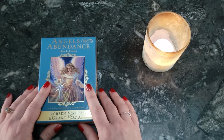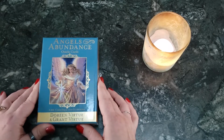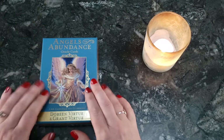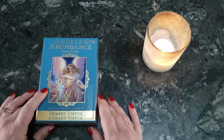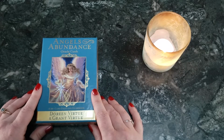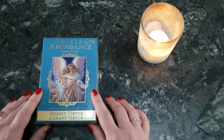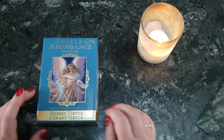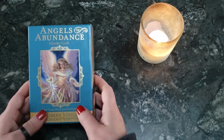Today we're going to do Angels of Abundance, and we're going to get right into it. If you are not familiar with the way that I do Flip Thru Fridays, I start with the outside of the box, then I show the booklet, and I don't show the booklet very extensively, very long actually. I show most of the booklet, and you can feel free to pause at places to read more. Without further ado, we're going to get right into it.